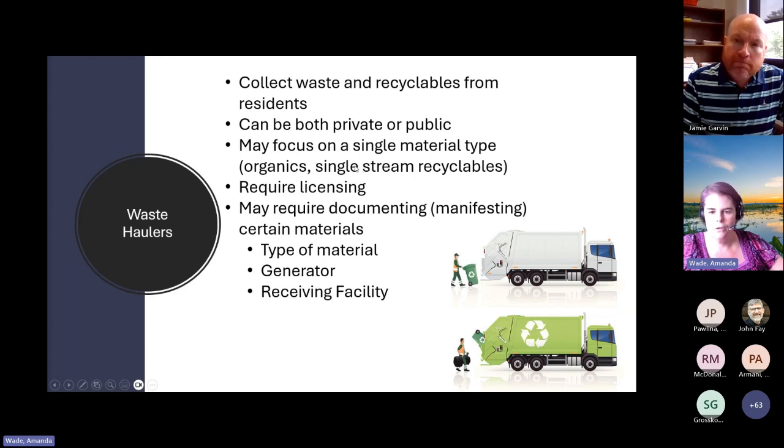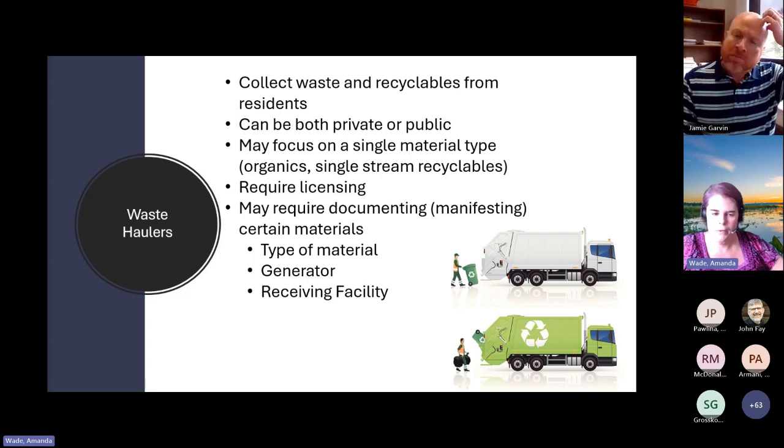And so there's a variety of waste haul vehicle types, as well as licenses that are required for those. And they do require licensing, depending on the number of houses or businesses that they pick up from. It could be a slightly different licensing requirement, but they are required to be licensed. Not anybody can just go around and pick up everybody's trash.